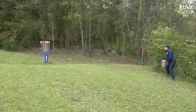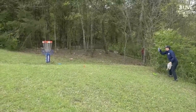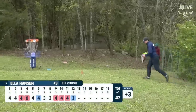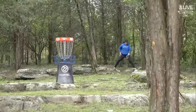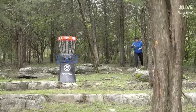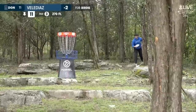Here's Ella Hansen for birdie on 12. Good shot. Low, dead center. Hansen moves to three over, back inside the top 10. All right, Vela Diaz with a chance to retake the outright lead.